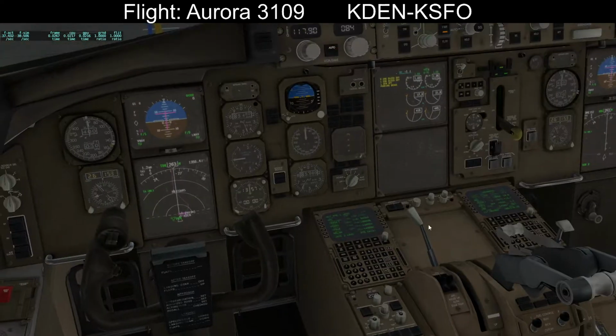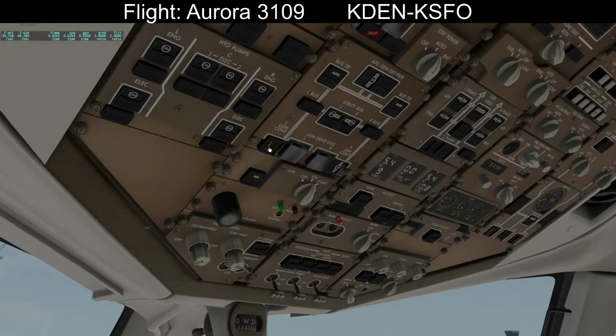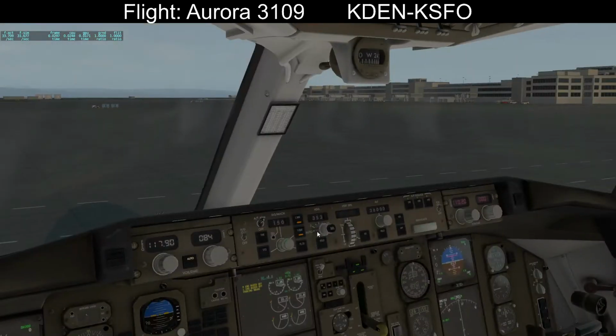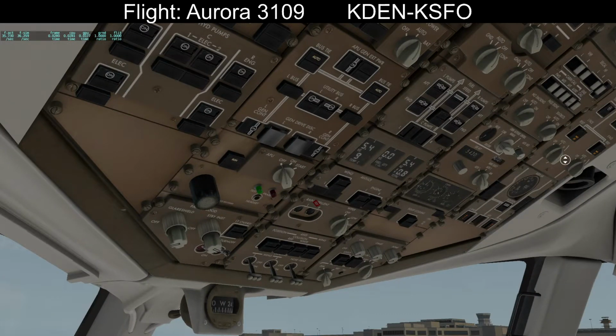Engine page can just go off now. We don't need that anymore. And the left engine is basically finished powering up now. We just need to wait for it to fully finish. Has the switch gone? Okay, the switch has gone into auto, so we are ready. Left gen is on. Plane's flicked over, so we can go ahead and turn off the APU.